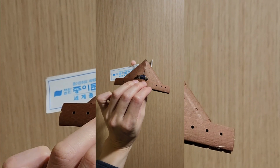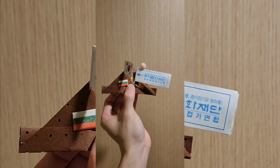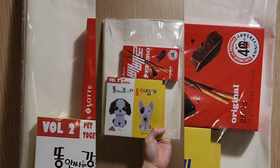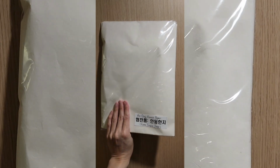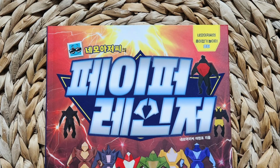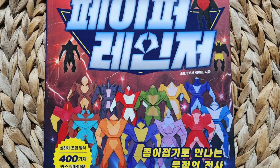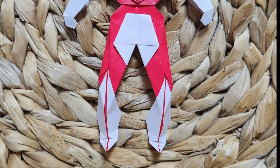And this is a welcome brooch that I thought was really cute. I put it on for the award ceremony, as well as some local snacks, origami products and origami paper and Korean paper. So I got this book in Jeju. If you do have the opportunity to do so, please go give them a visit, book your tickets now.